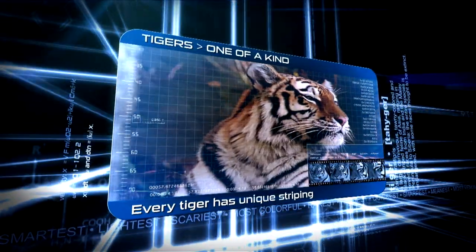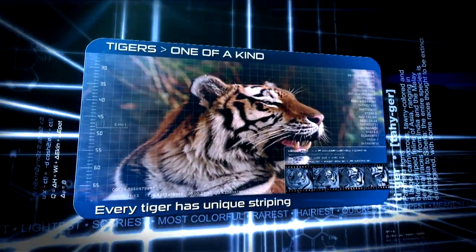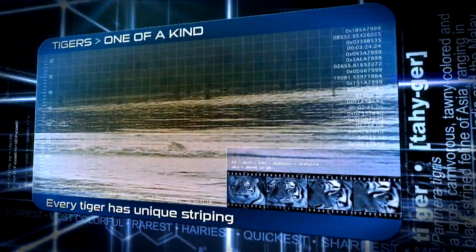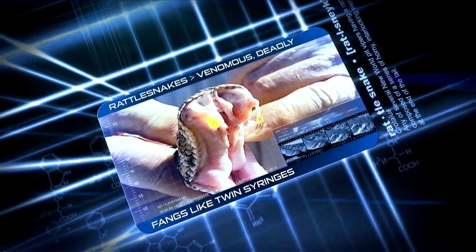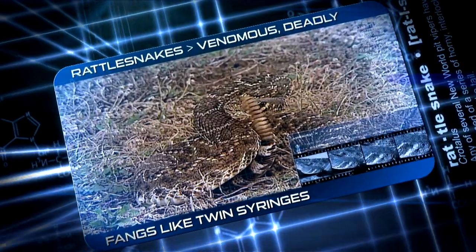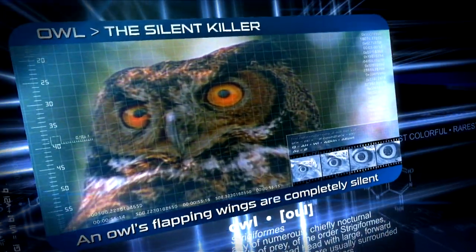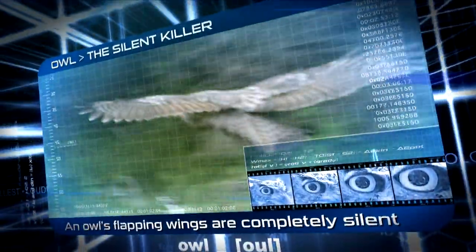On today's show, did you know that no two tigers have identical stripes? And that the stripes provide camouflage when the tiger is hunting prey in the wilderness? And that a rattlesnake's fangs transport deadly venom much like a hypodermic needle injects medicine. Plus, when an owl is hunting, its flapping wings are silent, which makes it a deadly airborne predator to unsuspecting prey.